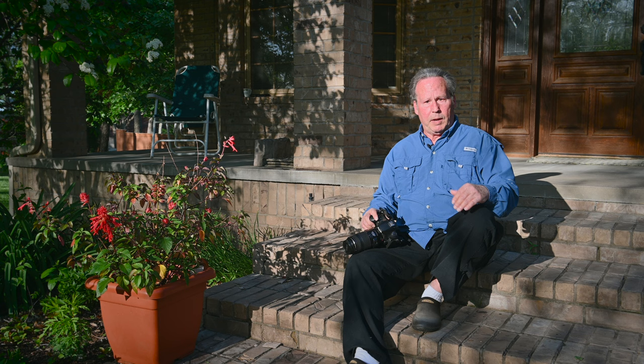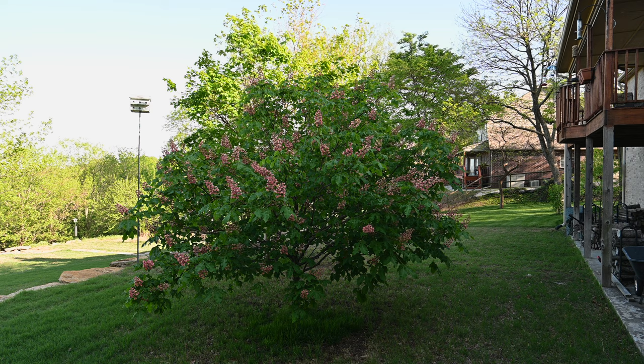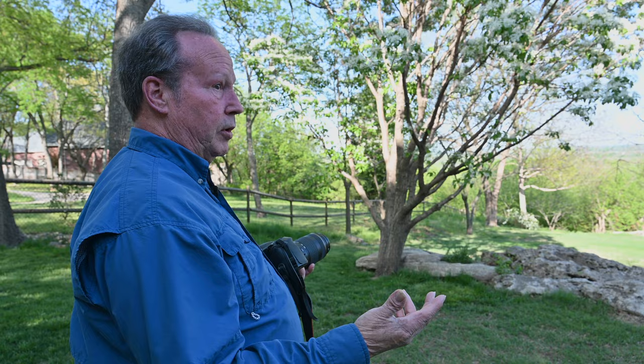And to our right is a red horse chestnut, which is a beautiful little tree that attracts insects, butterflies, and of course birds. Hummingbirds love it as well. I started out planting native plants because I thought it was a way to easily maintain the property and attract wildlife. And that, yeah, that is great.